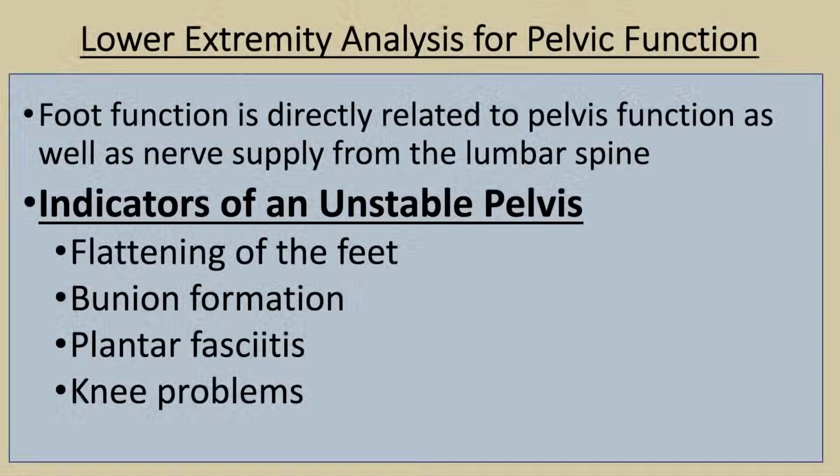Now, foot function is directly related to pelvic function. This is the nerves that come out of the top of the sacrum and lumbar. So when you're looking at flattening of the feet, the big toe should be going away or parallel with the toes, not leaning towards them, or if there's bunion formation, plantar fasciitis, knee problems. Anytime you see this, and this is why 100% of the time, when somebody comes in and they have, name the condition, poor sleep patterns, constipation, chronic fatigue, fibromyalgia, Hashimoto's, any type of disease, what we're going to do is look at the autonomic nervous system.